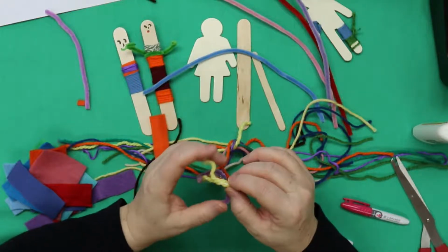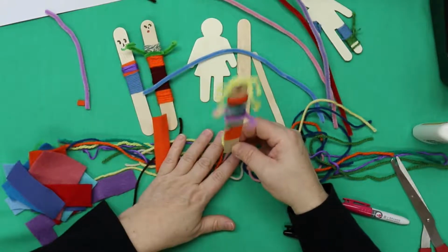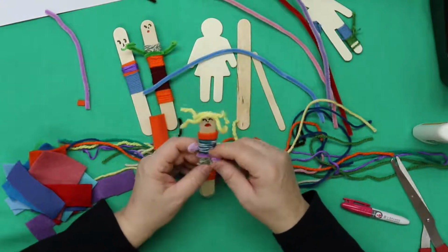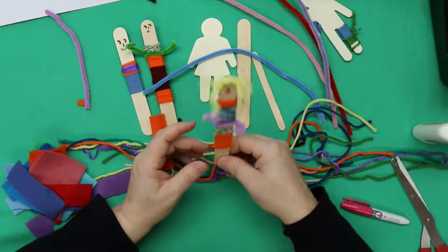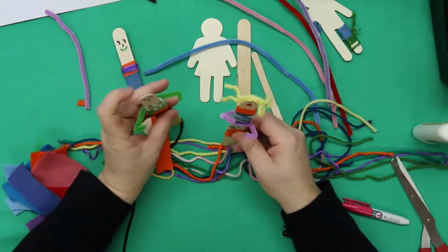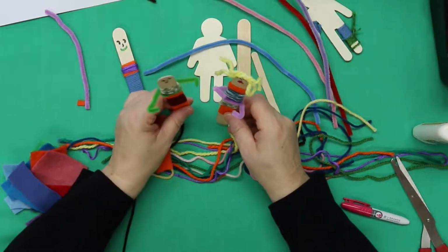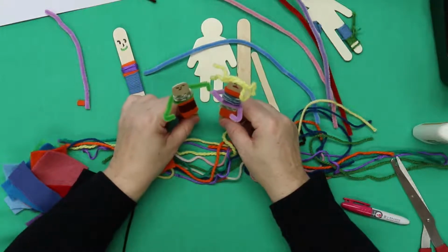Yes, this little blonde is having some more fun. Look at my hair. I got purple arms. I got yellow hair. Woo! Hello. Hey, how's it going? Hey, I like your green arms. Hey, I like your purple arms. Yeah, you got some cool hair. I wish I had some hair.